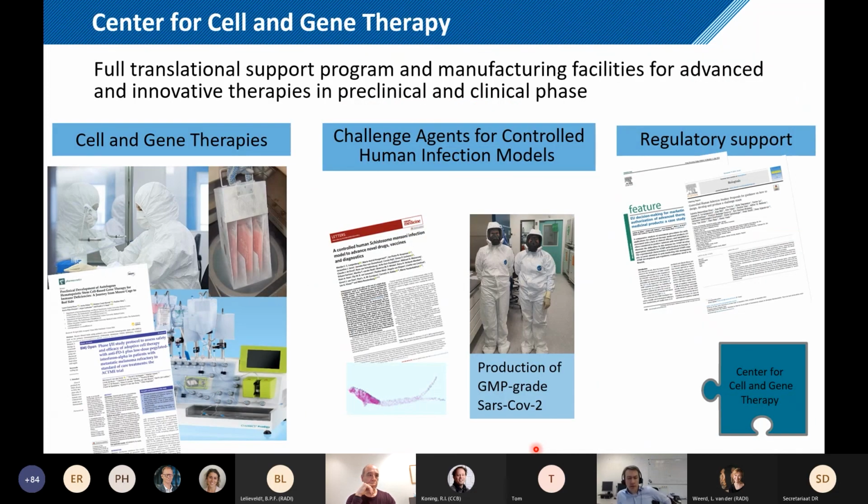So the last research facility I would like to discuss is the Center for Cell and Gene Therapy. The services provided by this facility are a full translational support program and manufacturing facilities for advanced innovative therapies, both in preclinical and clinical phase. One of the main product groups developed and manufactured by the facility are the cell and gene therapy products. Examples of this are the T-cell products for the treatment of viral reactivation or malignancies, also gene therapy products for the treatment of leukemia, as well as stem cell products like beta cells for the treatment of diabetes or a GMP-grade hIPSC cell line.